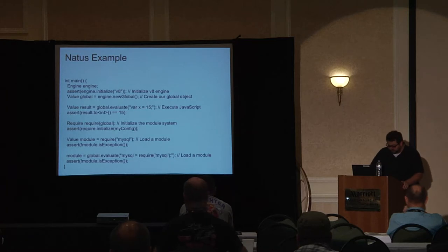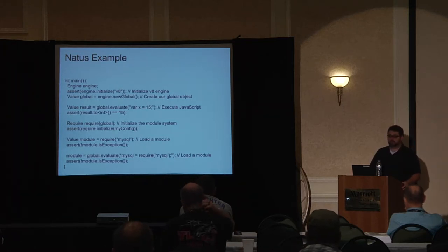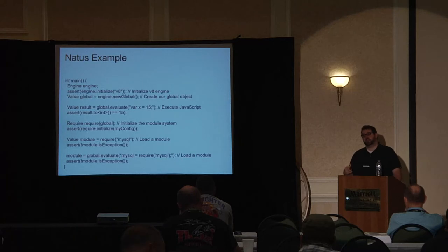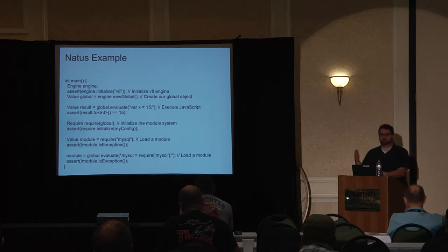The first thing that it will do is attempt to determine if you're already linked to a JavaScript library through any other mechanism. So let's say in my application I've linked against WebKit because I want to use the WebKit browser, but I also want to use Natus modules. If you pass null here, Natus will detect that you're already linked against WebKit and will choose the JavaScript Core module for you.